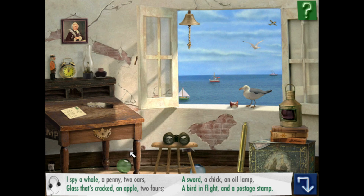A whale. A penny. The brick chick. An oil lamp. There's one oar. Then where's the other one? Where are you, oar? Ah, there on the book. And then the fours. You found this one. Where's the other? Two oars. Very small print, even for this resolution. Two fours.